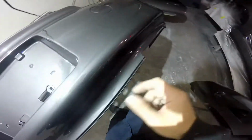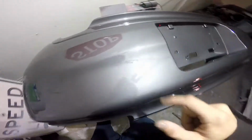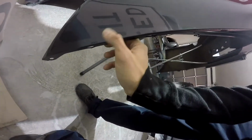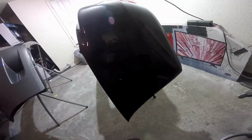No fish eyes. Couple little chunks of dirt. Little heavy spot. Little chunk of, oh, that's a bug. You guys see that one? That's a bug. Right there. So I gotta get him out. But overall, man, these laid real nice. Little chunk of dirt. Just a couple little dirties. Nothing too crazy. It's kind of the first time I've been checking them out myself.